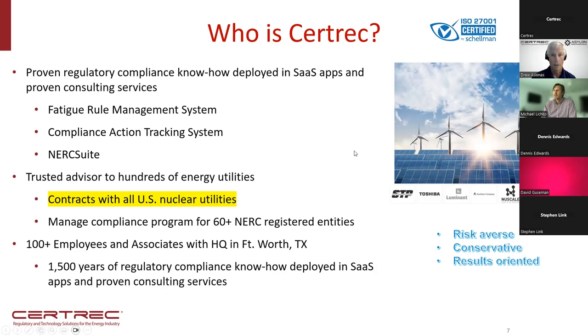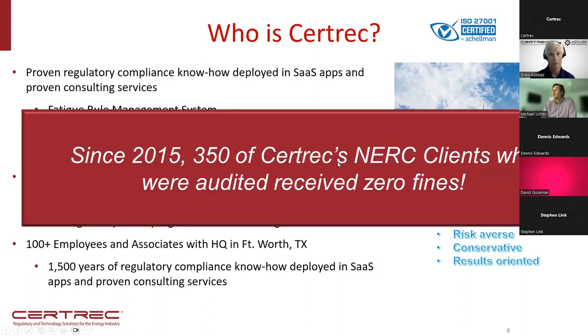But my favorite part about working for Certrec, if I can get it to come up, there it is. If you remember many moons ago, the saying for IBM used to be, no one gets fired for buying IBM. We like to say, if you contract with Certrec, zero fines. That's pretty exciting. And that's a real testament to the skills, the quality, and the experience of the folks who work with us.